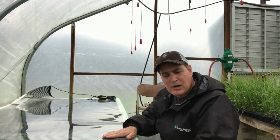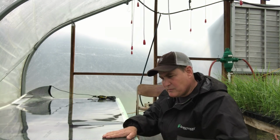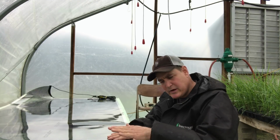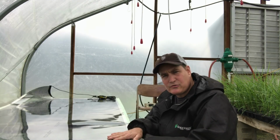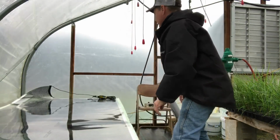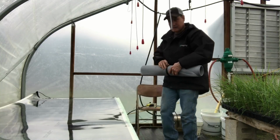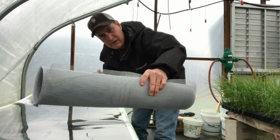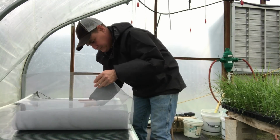I've got some wire I wanted to show you too that you're supposed to roll down over top of this. This has little metal strands that go through it and heat this surface up, and they say you're supposed to put the wire down as a barrier between this mat and the plug trays. So that's the next thing we need to do, is get that down there. Just like a little screen for a window, very, very fine screen material.